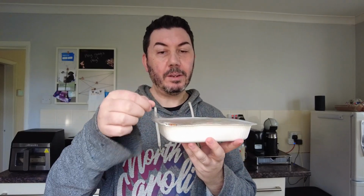I'll just peel back the plastic. One of the things I will mention about this is that the plastic that you pull off is a lot better than the stuff you get from the Asda ready meals. It doesn't tear and leave little strips everywhere. It tears really easily, so I'm going to put this in the microwave and then we'll see what it looks like when it comes out.